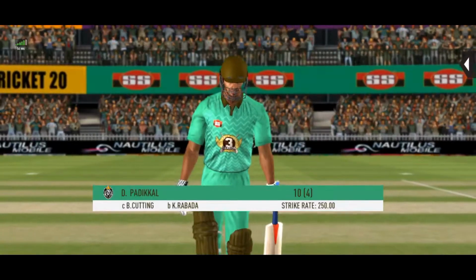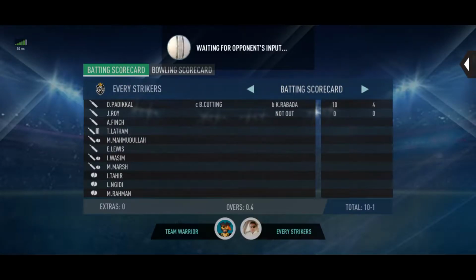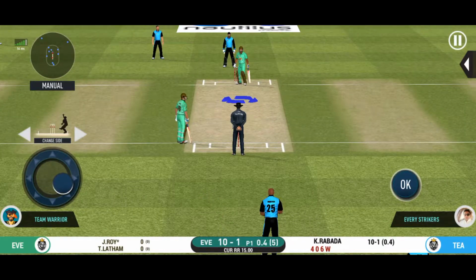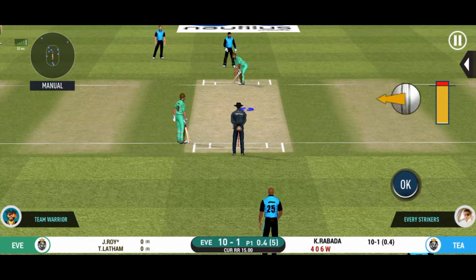Got the elevation right, but he couldn't time it too well. That is a good catch in the end. Batsman getting ready to face his first ball.